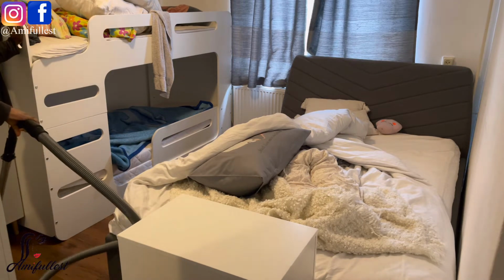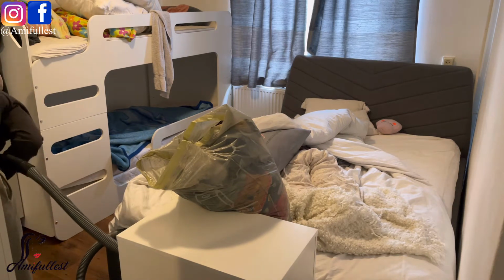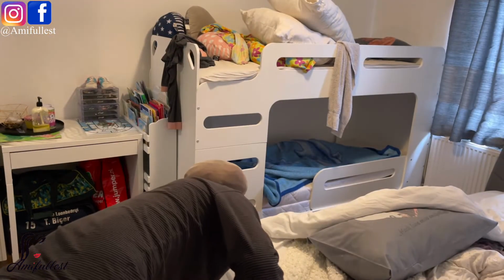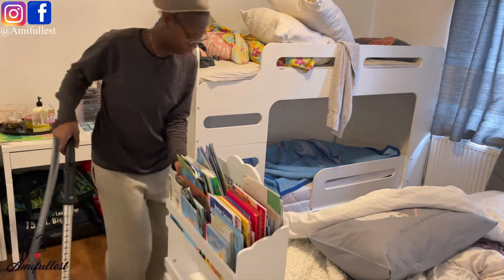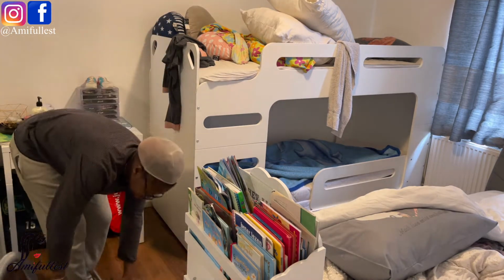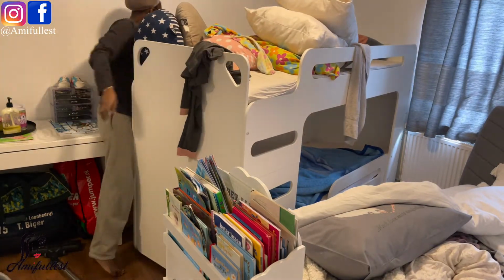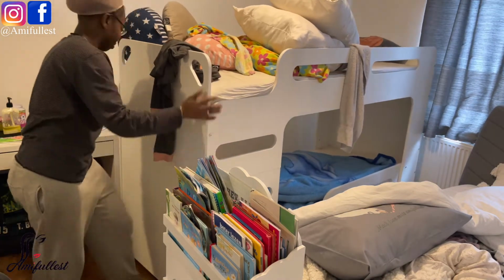But when it comes to the kids' bed, I'm going to clean underneath the bed and just clean everything. That green plastic that you guys are seeing is where I put all the old clothes that don't fit the kids anymore. So now I'm going to remove all of the books, the bookstore thing. I'm going to remove it and make sure I clean all those corners, and then later I'm going to push the bed. I wish I could show you guys behind that bed, that corner of that bed.